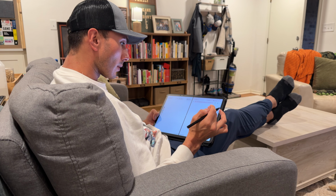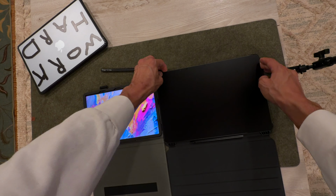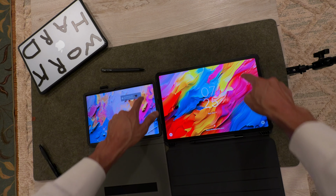The NXTPaper 14 is one of my favorite devices I've ever owned, and I'm a pretty big fan of the NXTPaper line in general. But the Note A1 comes with a lot of big but vague promises.